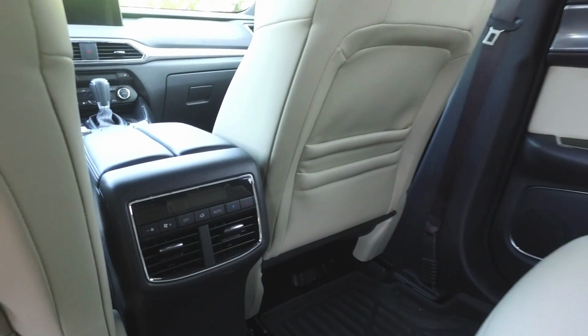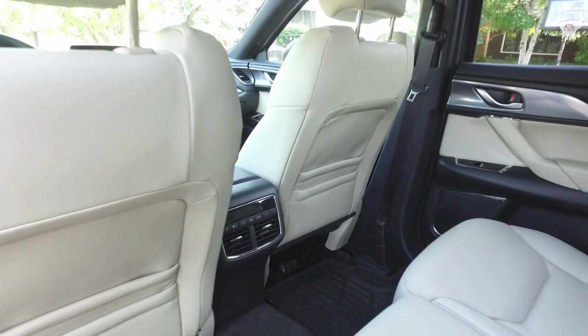And there are a couple of other little things that make it stand out as well. First up is this third zone of climate control, which again comes standard on all trims of the CX-9, unlike many of its competitors where you have to get into the really high-level trims in order to get that.